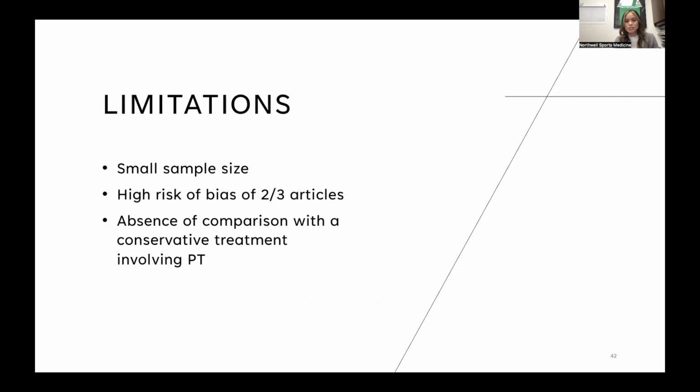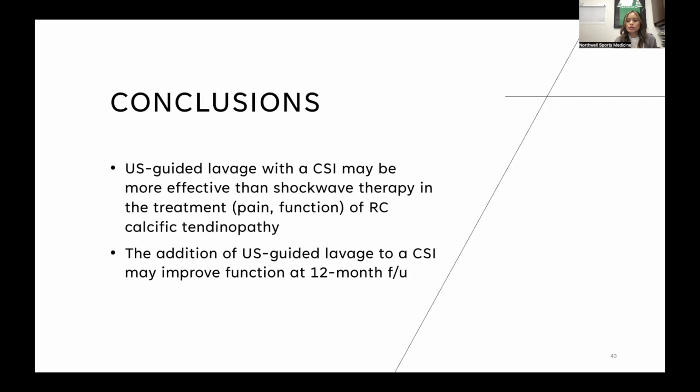So there were several limitations, obviously, in this study. It was a very small sample size, and there was a high risk of bias in 2 of the 3 articles. There was an absence of comparison with a conservative treatment involving physical therapy. And as we just discussed in the last slide, a lot of patients ended up being lost to follow-up, especially in the shockwave therapy group. The conclusions they made were low quality evidence that ultrasound guided lavage with a steroid might be more effective than shockwave therapy, improving pain and function in rotator cuff calcific tendinopathy. And adding an ultrasound guided lavage to a steroid may improve function at 12 months.